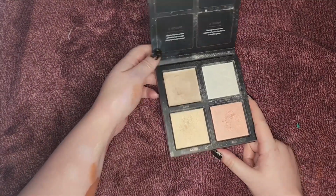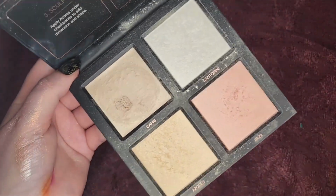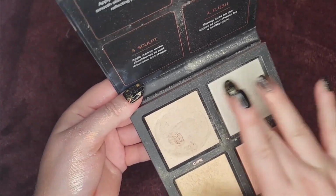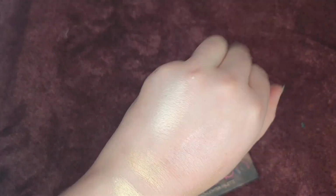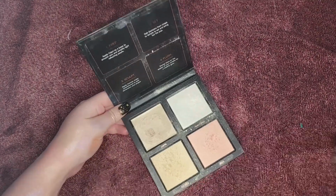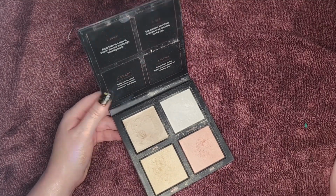Oh my god. Who remembers? You know what? I'm not even ashamed that I still have this. I actually bought this pretty late in the game, so it's not like it's super old or anything like that. But I actually do like this highlighter palette still, and I do use this when I do cosplay-y looks to just get that kind of draggy type of look.